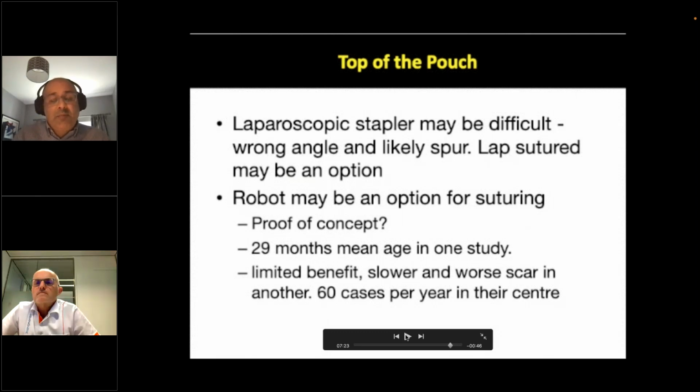So if you were to do it laparoscopically with a stapler, as people have done, it's hard to get the angle right, and you compromise things, so you end up with a spur. You can do it laparoscopically sutured, but people find that very difficult at the end of a procedure to get the precise suture placement right, but it is possible. We've got a robot. You could do this robotically. There is proof of concept.